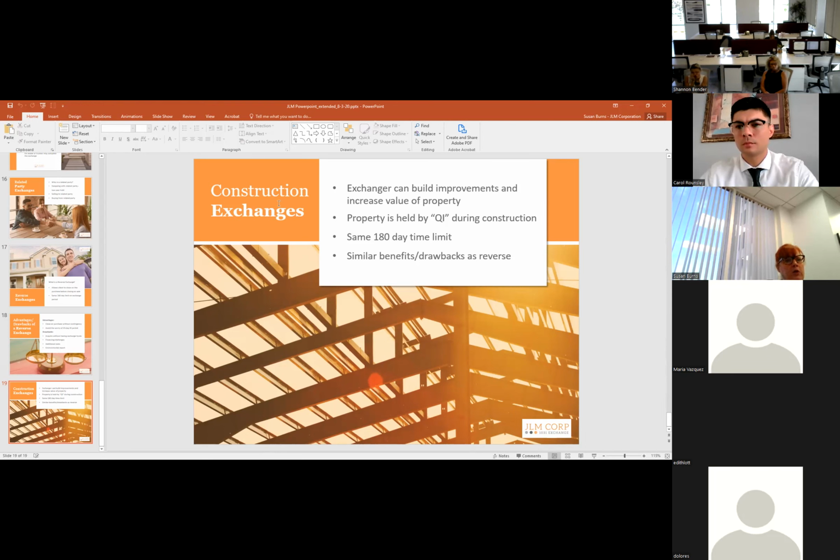These start at a $15,000 exchange fee and increase as more is needed. I think you get 10 disbursements for that, and then anything over that, it's I think $1,500 for 5 more disbursements. So they are quite costly.